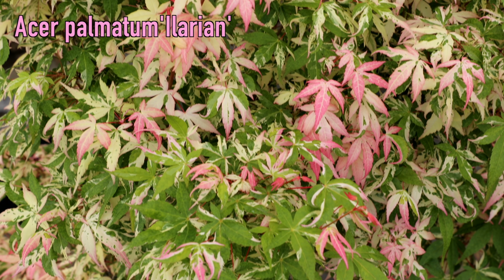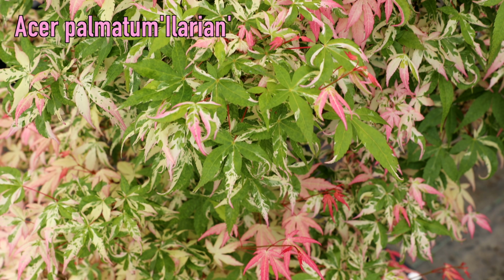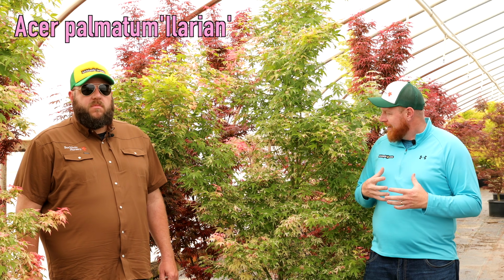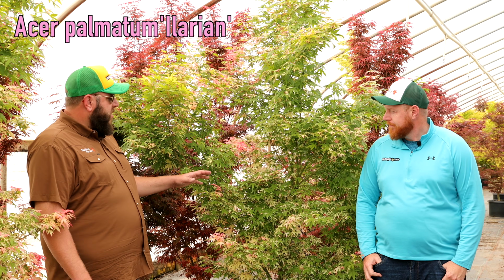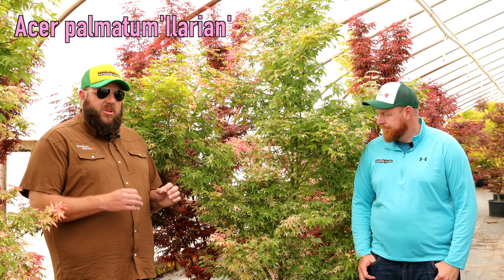The thing I like about this tree is it has a really nice base shape. It's very upward, and every single leaf on this tree is so strikingly pink and white. To me, it is the rock star when it comes to the variegated Japanese maples. Now there's a great fall color on this one too. Typically it's a bolder red color where you see the white can turn a little bit more pink.